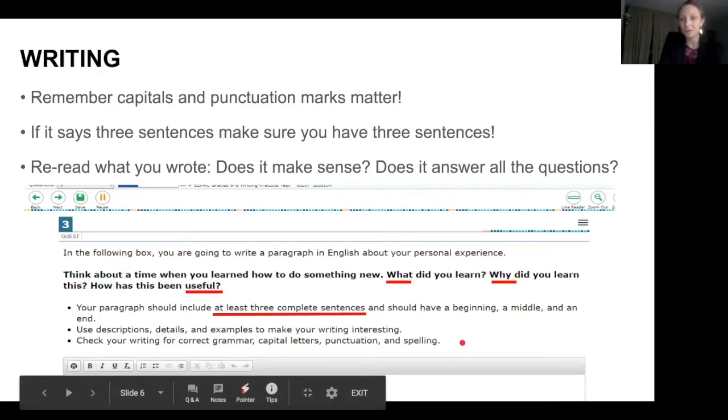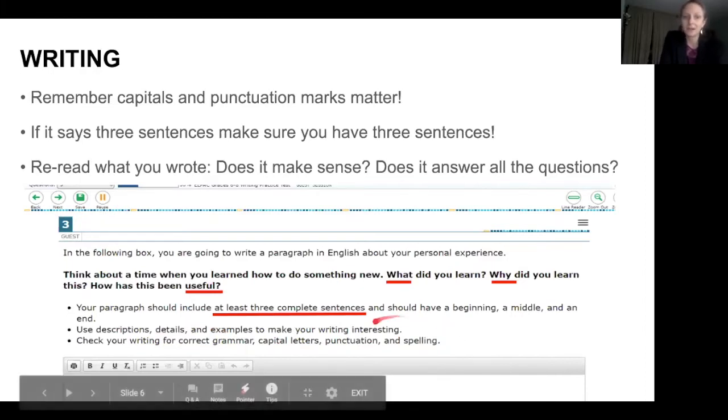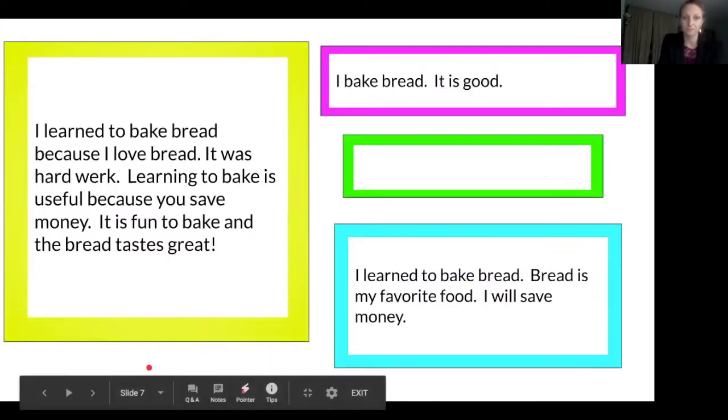And this is the part where it's easy to forget, and then you just lose points automatically because you didn't capitalize the first letter of a sentence. So that's the kind of thing that you want to reread before you click submit to make sure that you've done all of those things. I'm going to show you a couple examples for this question.